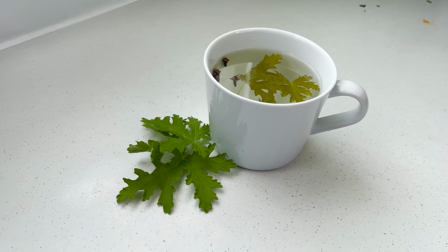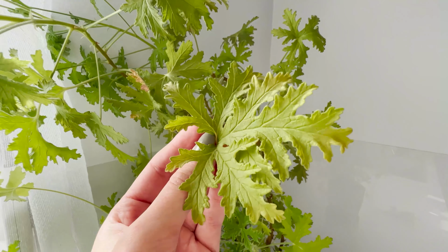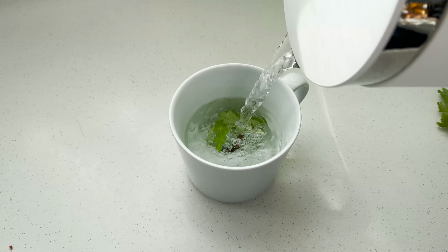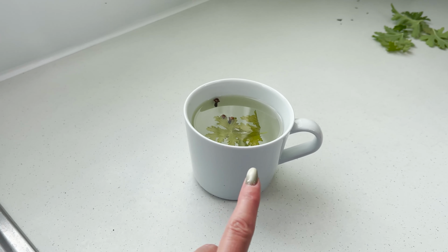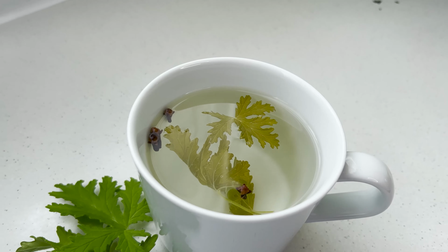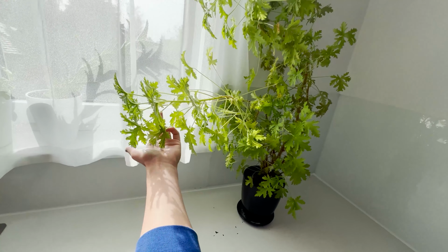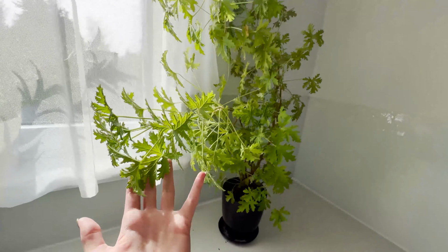A tea made from its leaves works wonders too. It helps alleviate upper respiratory infection symptoms. Just place the leaves in a cup, add a few cloves, and pour hot water over it. This brew soothes a sore throat, and using it as a mouthwash can help with toothaches, gum inflammation, and bad breath. The plant also improves air quality, emitting essential oils that benefit the respiratory system. Its scent repels mosquitoes, flies, and ticks, making it perfect for the terrace or kitchen window.